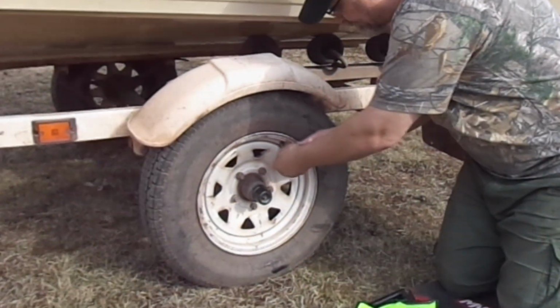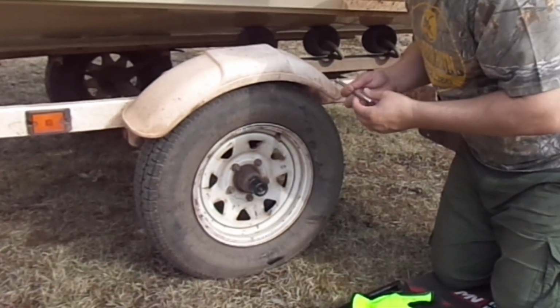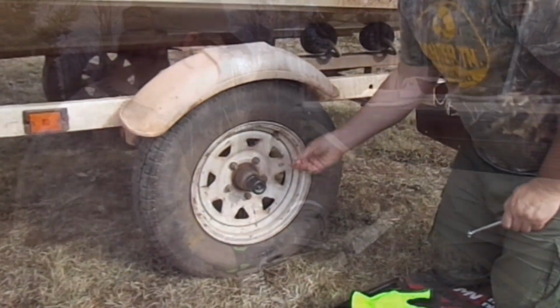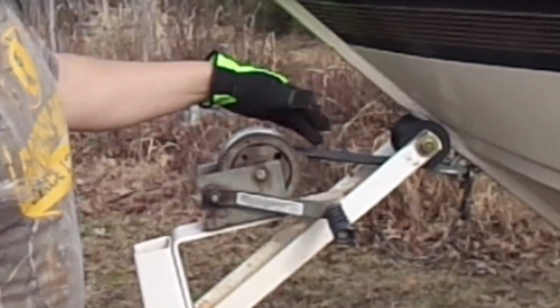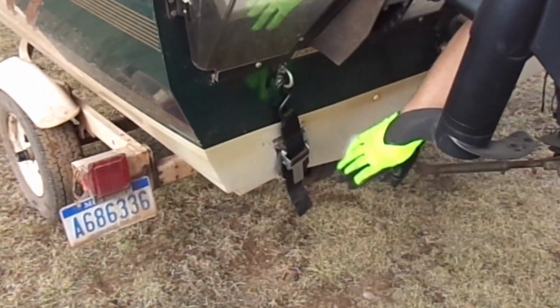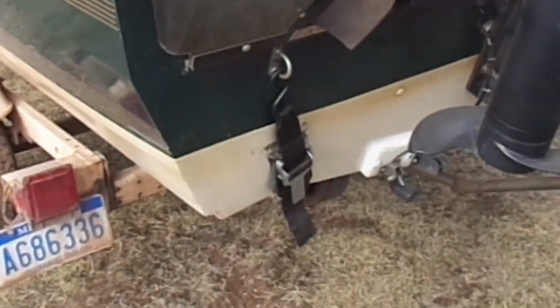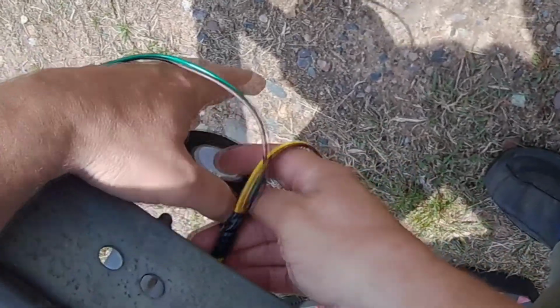Check your tire condition, check your tire pressure, wheel bearings, your winch straps, your tie downs, and check those trailer lights too. If you find yourself having trailer light problems and you're maybe not sure how to fix them, I do have an entire playlist with all sorts of videos that'll help you get those trailer lights working.